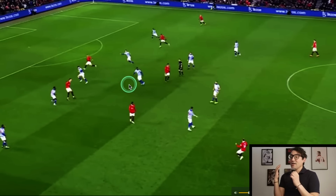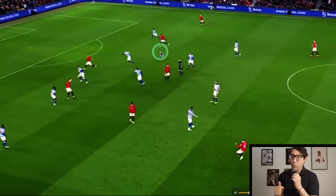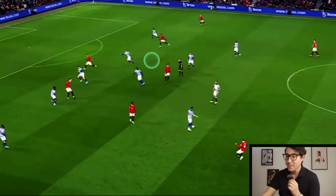Now, Erik ten Hag is using inverted wingbacks. We know that. But how does that affect our play? I've already showed you in our 1-0 win over Wolves how Wan Bissaka's movement helped us create that goal. In this case, his movement and his contribution to us scoring this goal is even more obvious.